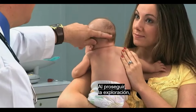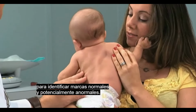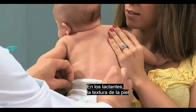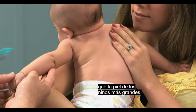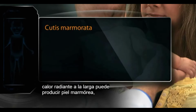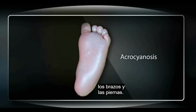As you proceed through the examination, and as opportunity arises, examine the skin of the infant carefully to identify both normal markings and potentially abnormal ones. In infants, the skin texture is soft and smooth because it is thinner than the skin of older children. A response to cooling and chronic exposure to radiant heat can occasionally produce cutis marmorata, a lattice-like bluish mottled appearance on the trunk, arms, and legs.